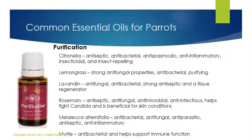Rosemary is antiseptic, antifungal, antimicrobial, anti-infectious, and helps fight candida and is beneficial for skin conditions. Melaleuca alternifolia is antibacterial, antifungal, antiparasitic, antiseptic, and anti-inflammatory. And myrtle is antibacterial and helps support immune function.